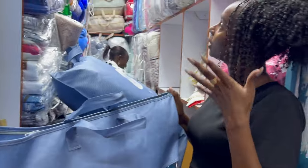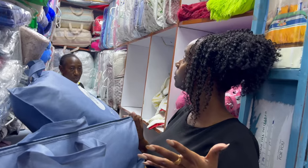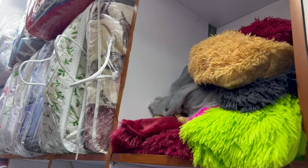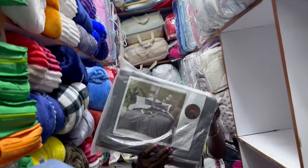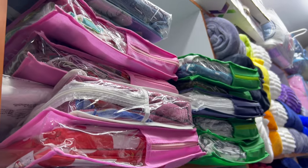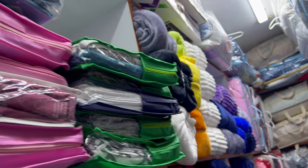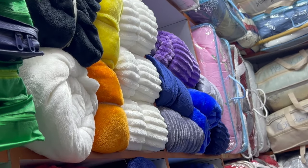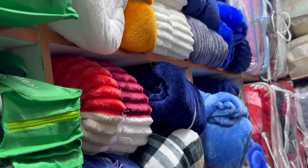So they still have these things we have seen. The throw blankets, the bed covers, the duvet covers. Shop number 36, The Future. More colors and so many, it's a variety of things.